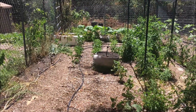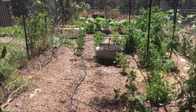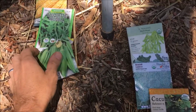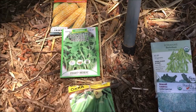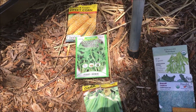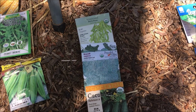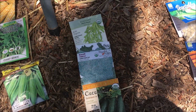This is what the garden looks like right now. So we got a lot of open spaces. So what we're gonna do is we got a number of things we're gonna be planting here. Over here, all this stuff I'm gonna put in just the aquaponics. Okra, arugula, corn. Over here we got cucumber, broccoli, and edamame. And all this stuff is gonna be a mixture of aquaponics and the garden.